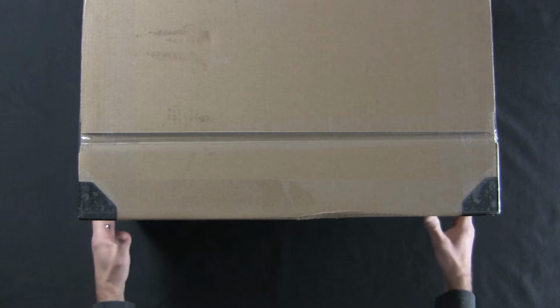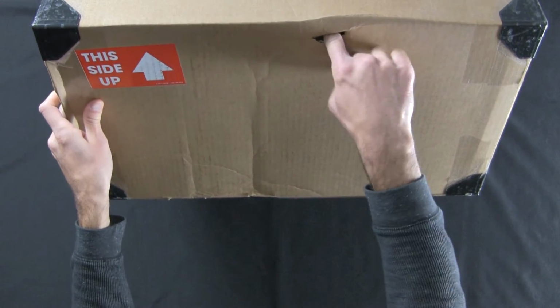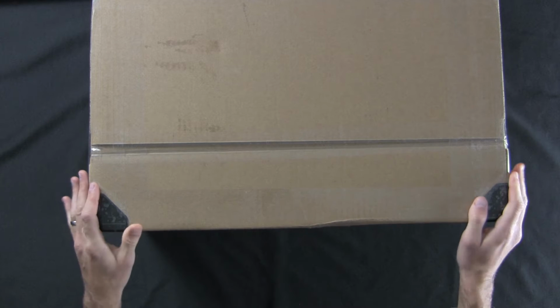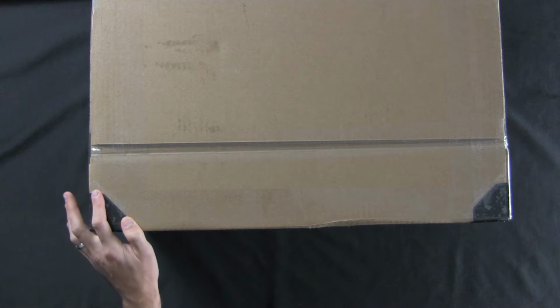I did notice on this side, you can see I've got a bit of a ding. There's a little hole. So we'll see what it looks like on the inside, but hopefully everything's okay. I'm feeling more confident than I was a couple weeks ago. So let's get this thing open.